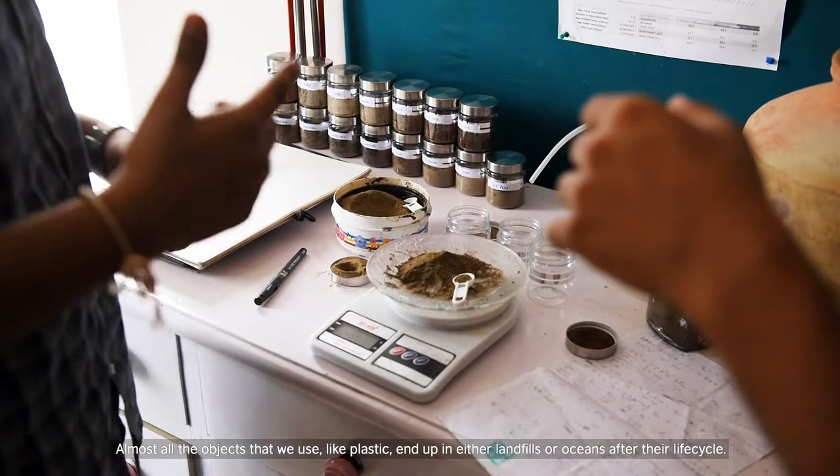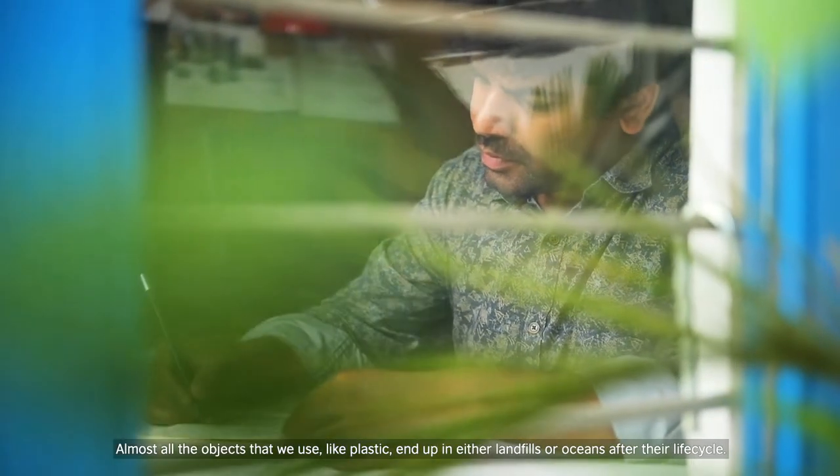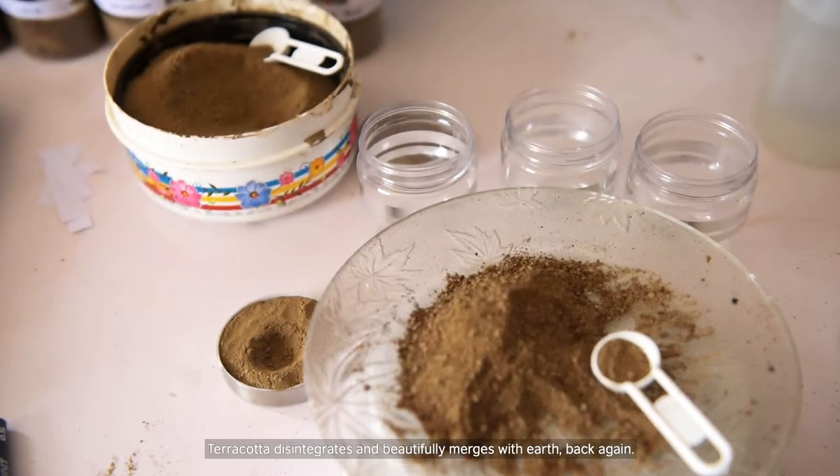Almost all the objects that we use with plastic end up in either landfills or oceans after the life cycle. Terracotta disintegrates and beautifully merges with Earth back again.